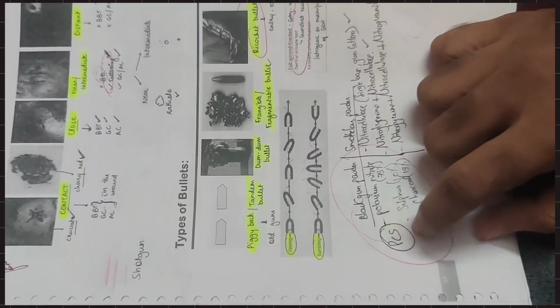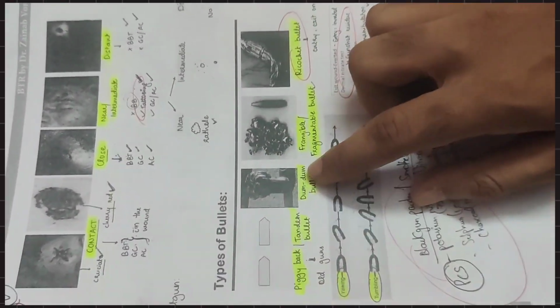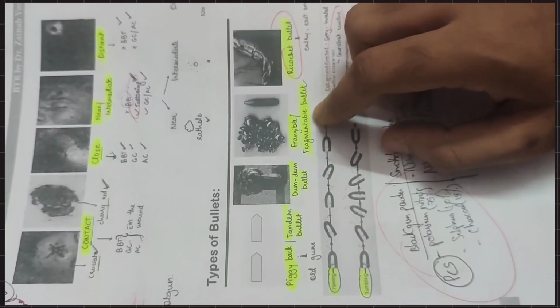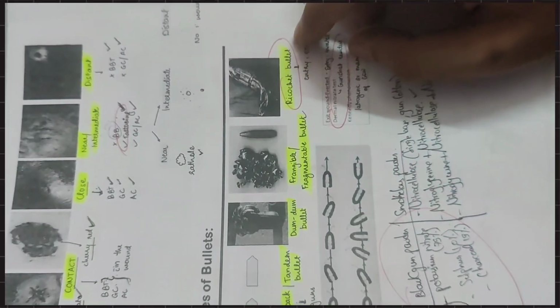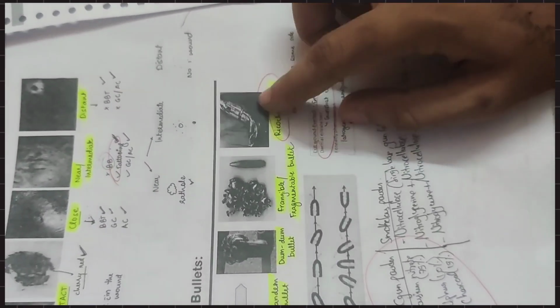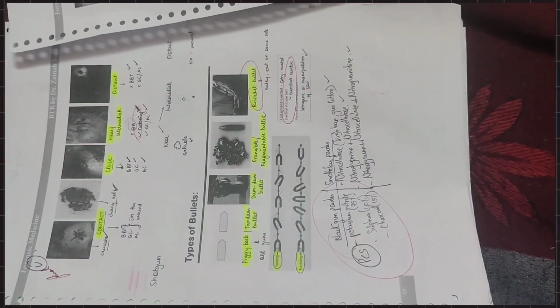See how I made PCS for black gunpowder, PCS. On the exam day I might forget this, and these are all easy for me by seeing the image, or normally also I am able to remember them. Look at this, fragmented, so fragmentable bullet. This one is a dum-dum bullet, and this one is a ricochet bullet, entry and exit on the same side. This one is tough for me, so I marked this. Like that we have to do for the whole book.